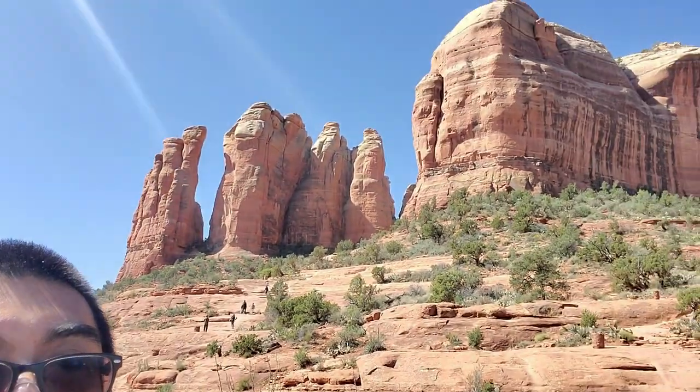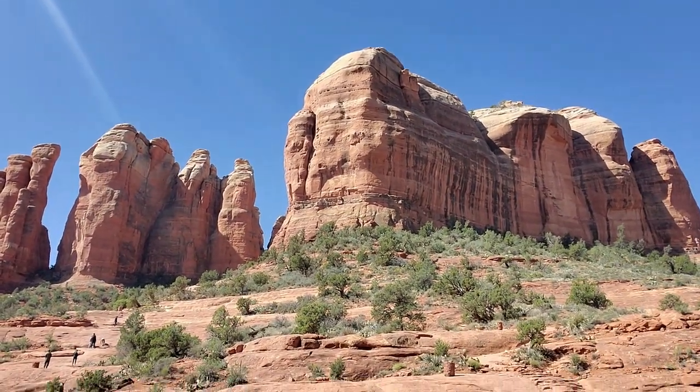So once we go up to the peak of Cathedral Rock, we're gonna plan to use the drone, grab some footage from afar and up top, and see if I can capture the trail by itself to see how many people are present. Well, right now we're at the second checkpoint. We're sort of near the rock.